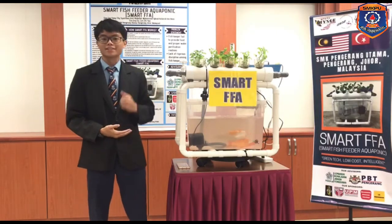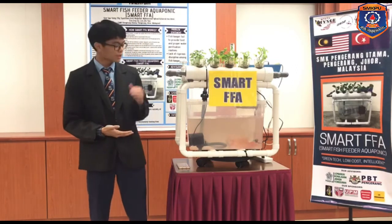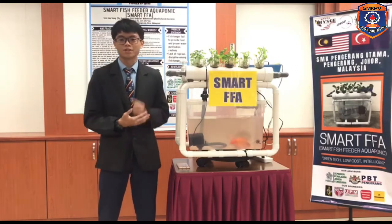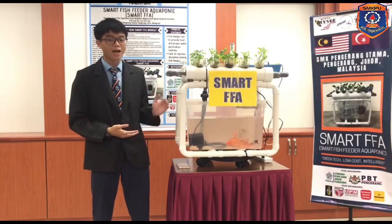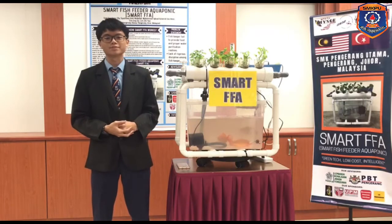The water pump plays an important role in activating the aquaponic cycle. It allows the water that flows to be recycled back to the fish pond. At the same time, it also helps to prevent the breeding of mosquitoes.